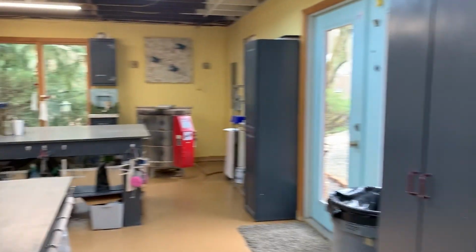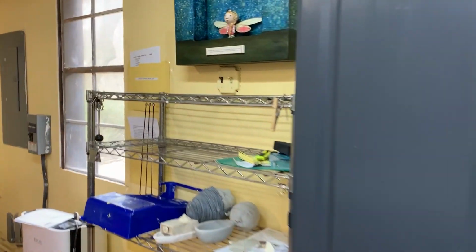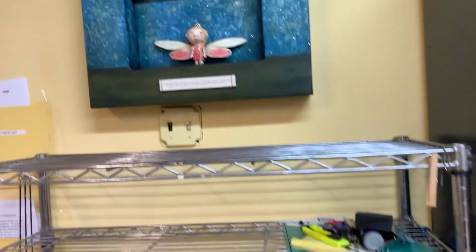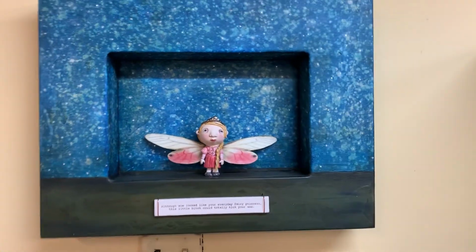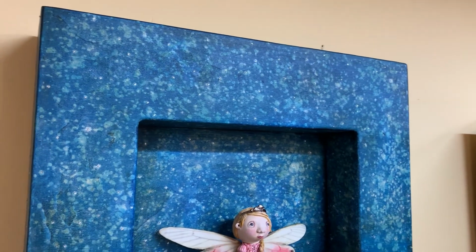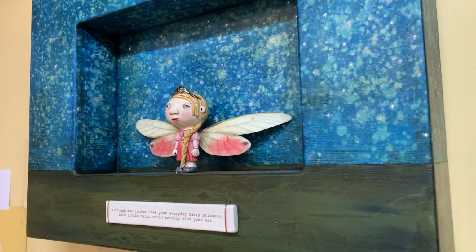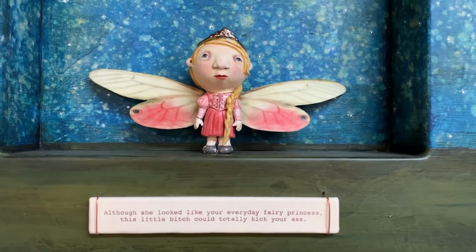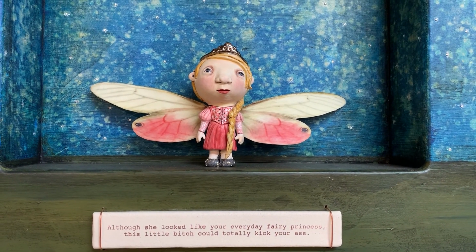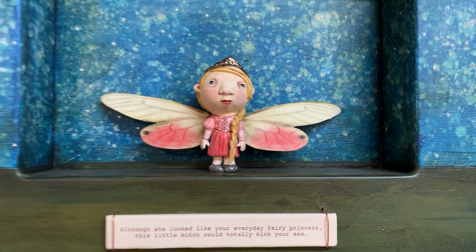So then I'm gonna take you, yep, nothing to see here except clean tables. Isn't that fabulous? Take you over this one. More junk. It's my fairy princess. I don't know if you can see this. Her piece, not her, is covered in these tiny, tiny, tiny Swarovski rhinestones. So she sparkles. And although she looked like your everyday fairy princess, this little bitch could totally kick your ass. Love that.